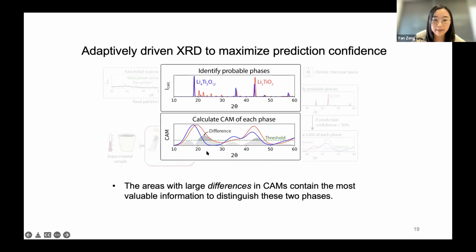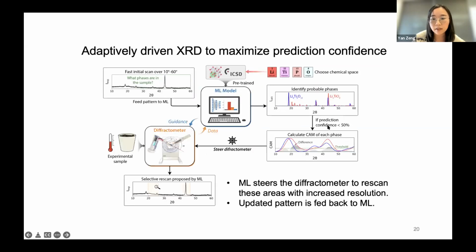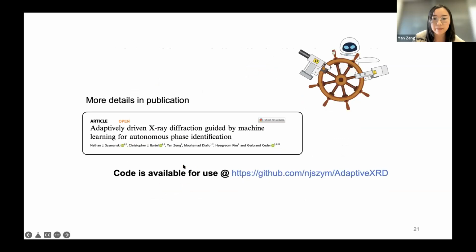And we usually find that the areas with the largest differences in CAM between 2 different phase predictions will usually give more important information that distinguishes these 2 phases. So now the model tells the diffractometer where it should go back or where it should extend, then the diffractometer will rescan that area.